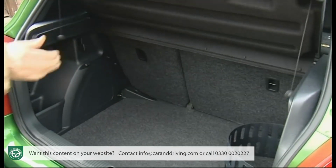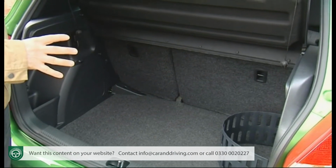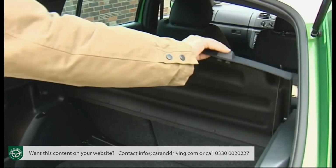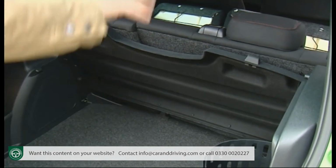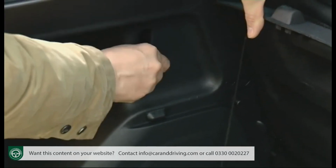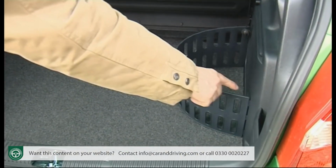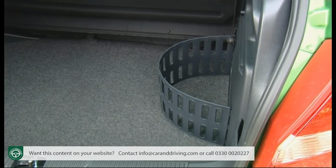Boot capacity in this hatch stands at a very useful 300 litres, and there are lots of nice touches to ensure that you can make the most of it. This parcel shelf slides down behind the rear seats when it's not in use, when you want to carry slightly taller items. There's a hook here for your Friday night curry or for your shopping bags, and a little area that can be compartmentalised off if you want to keep your eggs away from your iron brew.